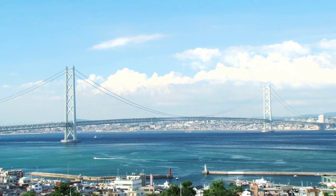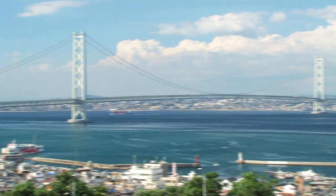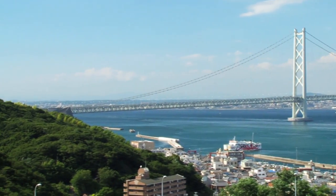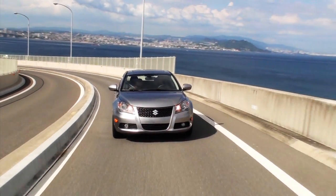What you don't appreciate from here is just how big this bridge is. Those two towers are more than a mile apart. It makes the Golden Gate Bridge look like a scale model. The loop around the inland sea transports us back to the 21st century in a hurry.